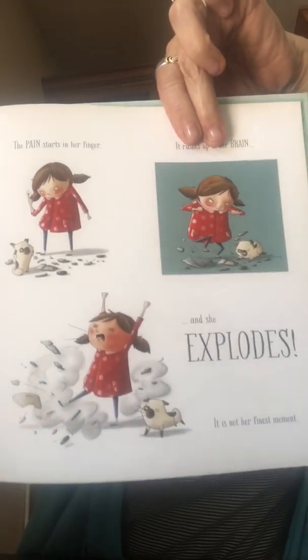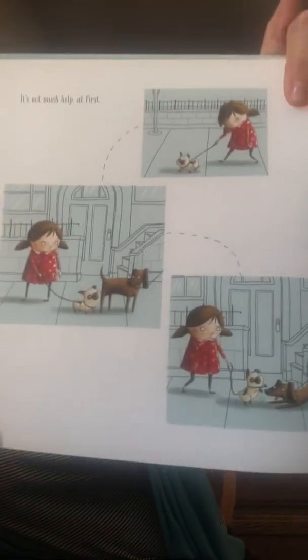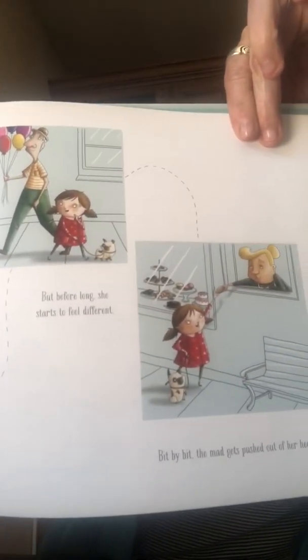Oh, have you ever had that happen? Sometimes you just scream or you jump up and down. Oh, you make sounds. I am no good at this. I quit. Her assistant suggests a walk. There's her assistant. Sounds like a good idea. Walk out your frustration. It's not much help at first, but before long, she starts to feel different. And bit by bit, the mad gets pushed out of her head. See, you just gotta walk it off. There we go.